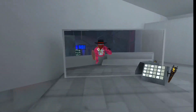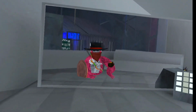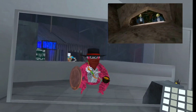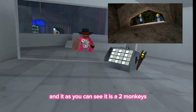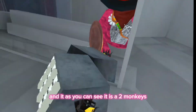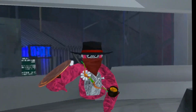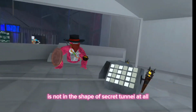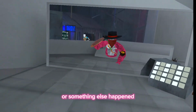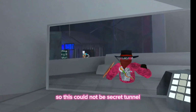But now we have even more evidence supporting this theory that Secret Tunnel is going to open, and I will put it on screen right now. If you don't know what this is, it's a Twitter post by the Gorilla Tag Twitter. As you can see, it is two monkeys going into a tunnel in forest. First thing I noticed is that this tunnel is not in the shape of Secret Tunnel at all. So either they mined around it or something else happened. So this could not be Secret Tunnel.